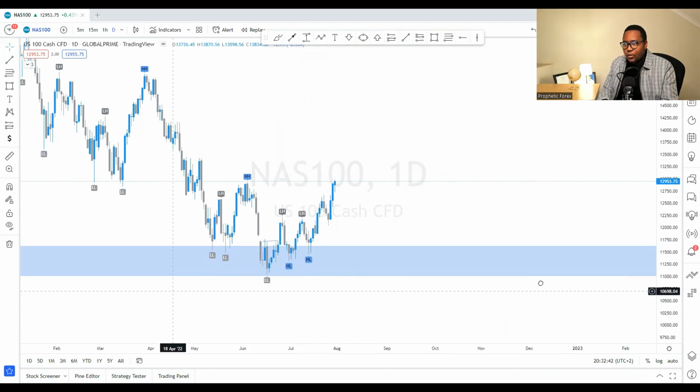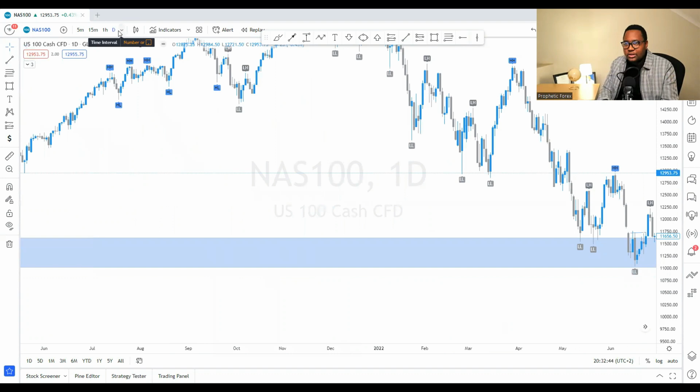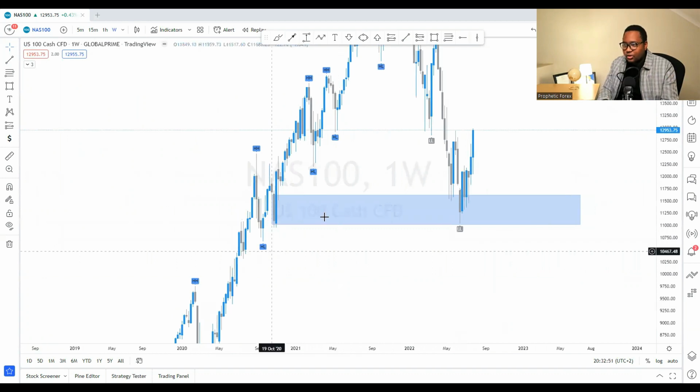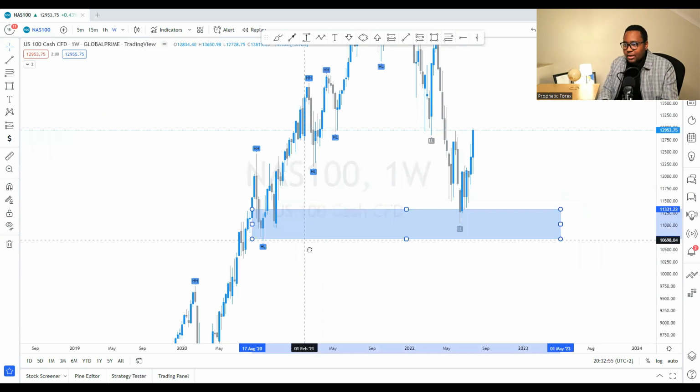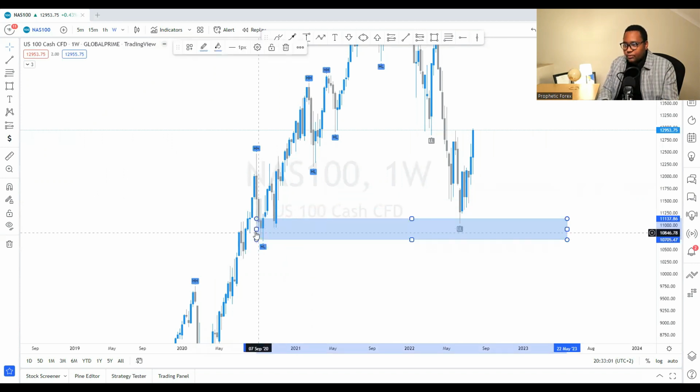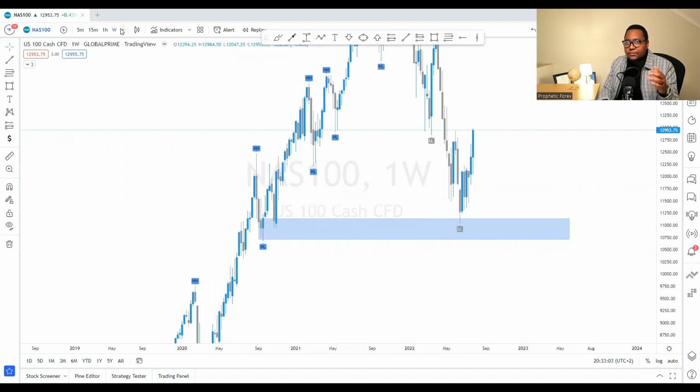Okay, and where did the market tap into? Let's just see. Okay, so that was the other block. If you can stretch it all the way there, we can also get that point of interest that the market actually came into. So there we go. So I'll just take that.